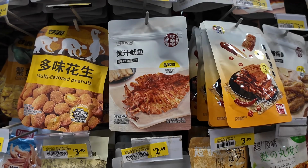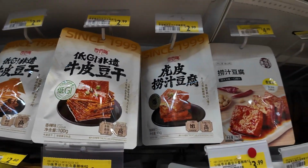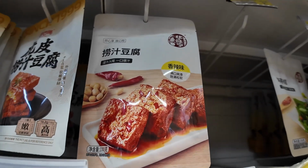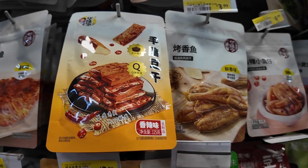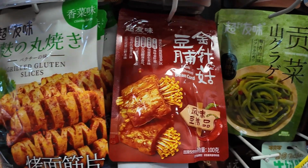Alright. We've got a bunch of assorted spicy tofus. These are also quite good. They're quite tasty, but they are covered in oil, so they are not particularly healthy. But they are good. Miss me with this. This is just more fish. What is that? It's like a bean curd with enoki mushroom.